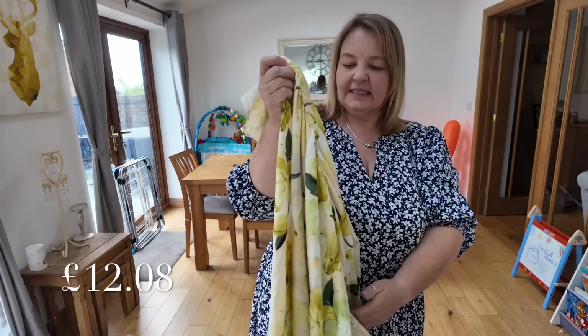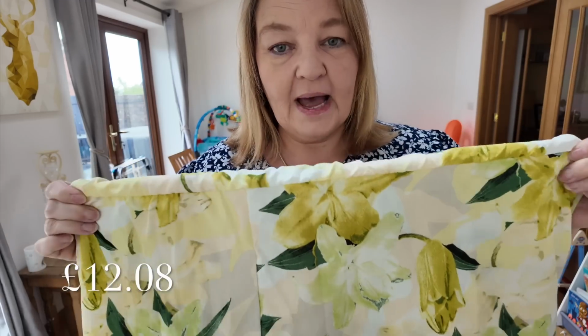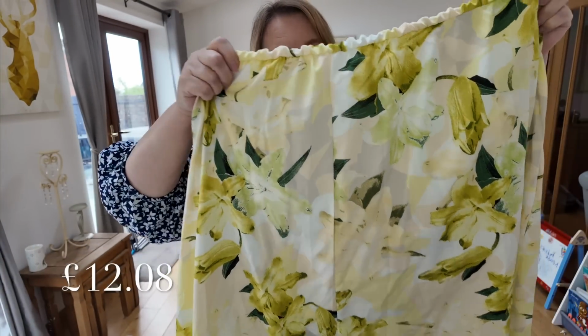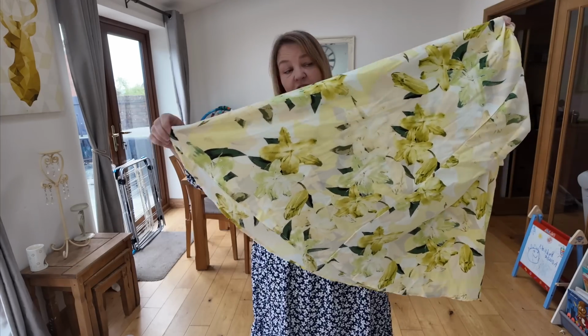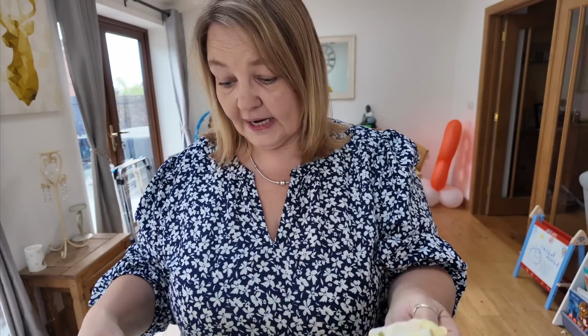There is no elastication to the front. It's all in the back. There is a very fine line of elastic there, and you can see that print even better. That then just goes down to a full plain skirt. Again, it is in that same fabric.